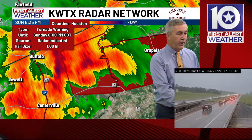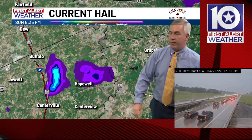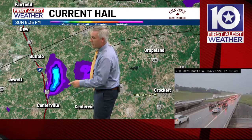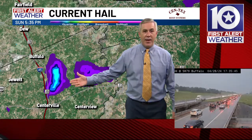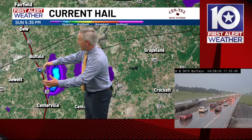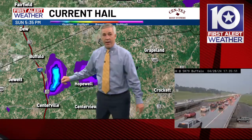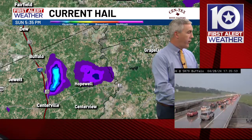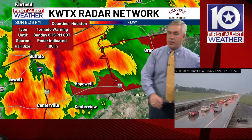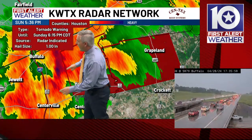The current estimate on hail, you can see that was what we saw when the traffic stopped, and maybe still. Folks driving 60, 70 miles an hour down the interstate into hail is not a lot of fun. And this is pretty widespread golf ball size, or quarter to half size hail that's worked its way across the interstate. And again, now continuing to move east.